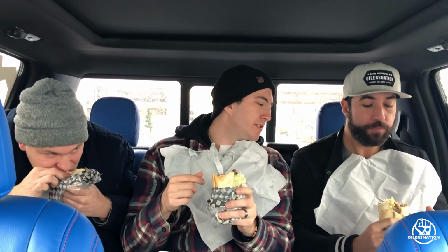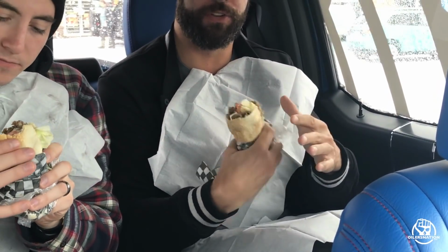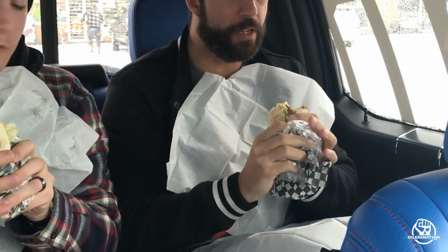I'm really liking the meat right now. Yeah, I'm feeling this now. The meat's kind of got that salty taste to it. You're keeping yours pretty tight. Oh, I've turned the rectangle into now a round Donair. I can't do it yet because I have too much lettuce.